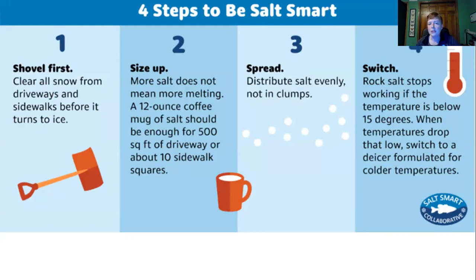Now, more salt does not mean more melting. As a matter of fact, if you put too much salt down, that can actually make the problem worse. There's a whole chemistry thing. I won't get into it now. Chemistry was never my strong subject, but there is a whole chemistry behind it. Putting too much salt down will make the problem worse. So a 12-ounce coffee mug, just your average mug of coffee, should be enough for about 500 square feet of driveway or 10 sidewalk squares.